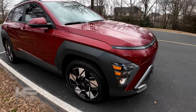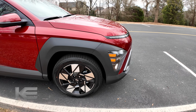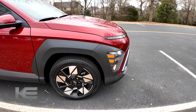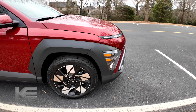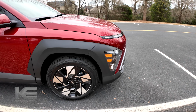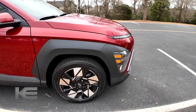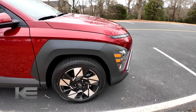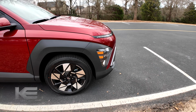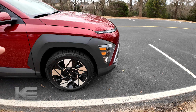Let's look at a different angle here. This guy is riding on Kumho tires, and these are 18-inch tires and a nice wheel package for the SEL Convenience. You have 215/55 R18s. These tires are fairly inexpensive if you have to replace them. That's one good thing about them. But I do like the design of the wheel. The wheel actually has a really futuristic look.